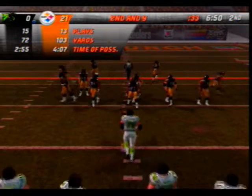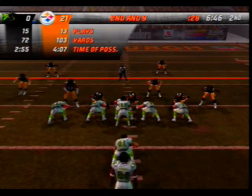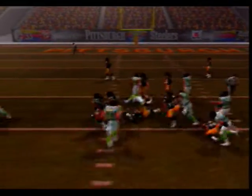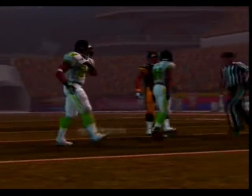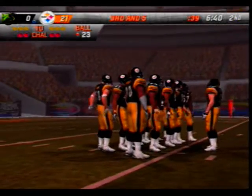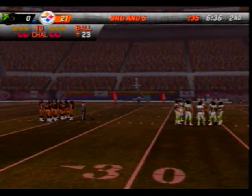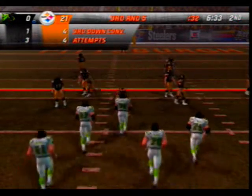Second and nine coming up here. Ball on the 27-yard line. The Steelers with a four-man front. Hand it off. Gray is there for the tackle at the 23. I know they didn't get much, but it's all about making the defense respect the fact that you're willing to run. To get the first down, they have to reach the 18-yard line.